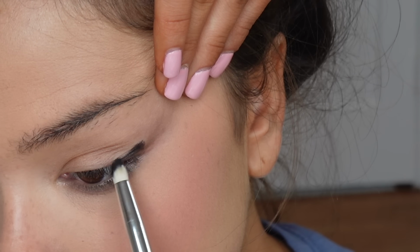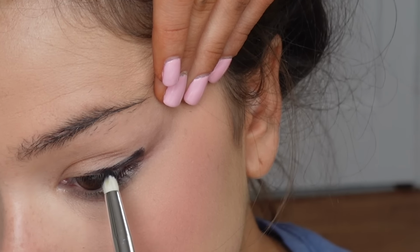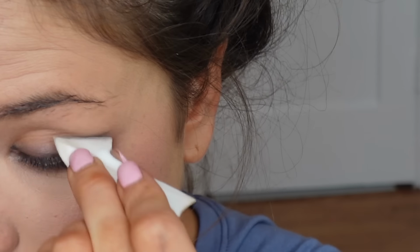Sketch a line on the upper eyelid starting from the inside corner along your lash line, graduating from thinner to thicker as you move towards the outer end of your eye. Continue on angling upward toward the end of your eyebrow. Use your Pro Wedge sponge to blend and soften the line.